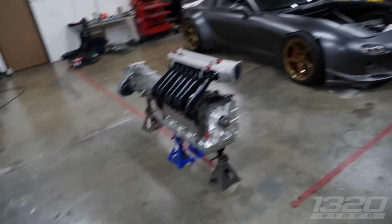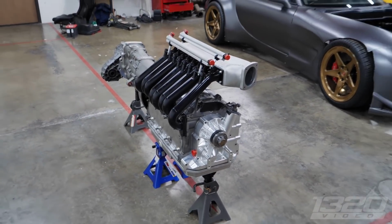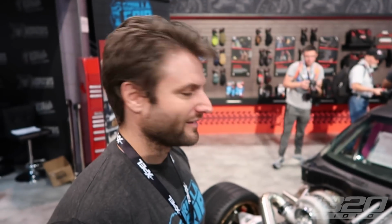What is this going to rev to? I'm probably only going to do 9,500. Oh, that's it? Okay. Yeah, only. Okay, no big deal. But it's the NAs that go. Yeah, like the 787s rev to what? Rev like 11, 12, something like that, yeah. But 9,500 is still super.